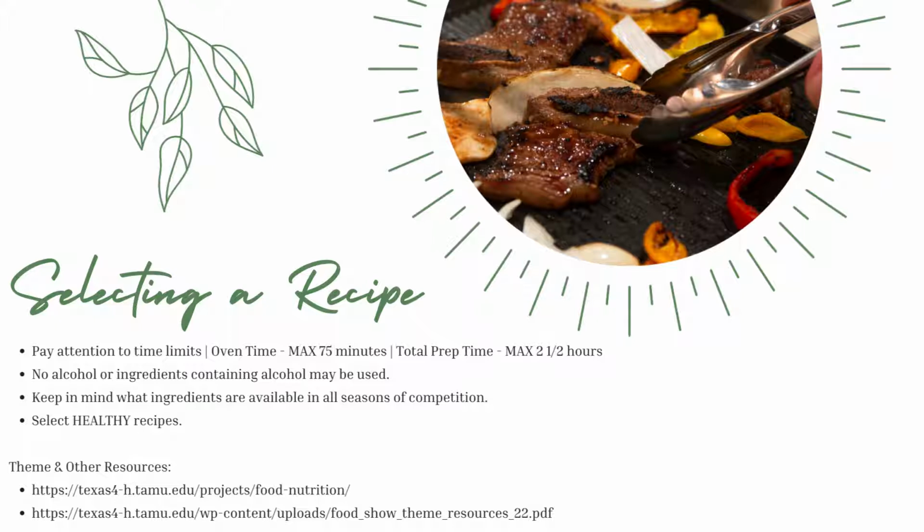And again, select healthy recipes. As I mentioned, you can go to just about any type of recipe cookbook or any online website. There are some different resources you can see there that are based on the theme, as well as some general food and nutrition resources. If you need help selecting a recipe or you're not sure where your recipe falls, please feel free to give me a call, send me an email, or send me a text, and I will help you get them in the right category, as well as make sure that the recipe does meet our healthy recipe guidelines.